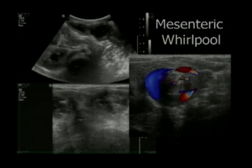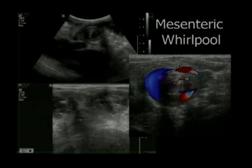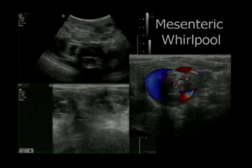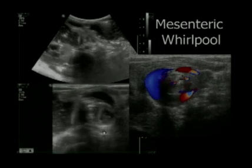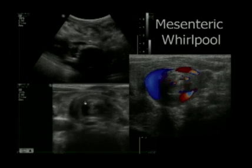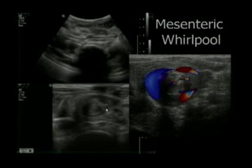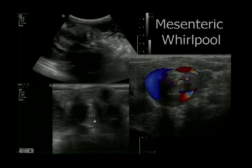Here's another case more recently from our department. Here's the color Doppler with these distended, dilated veins around this SMA. And as you work your way up and down while you're ultrasounding, I think you can get the idea that there looks like there's a whorl or a target or a bullseye here. And again, we are looking at the wrapping of the mesentery around that central core containing the SMA.